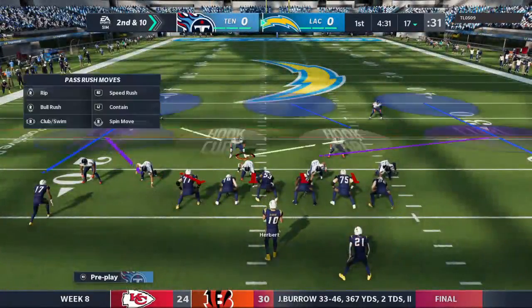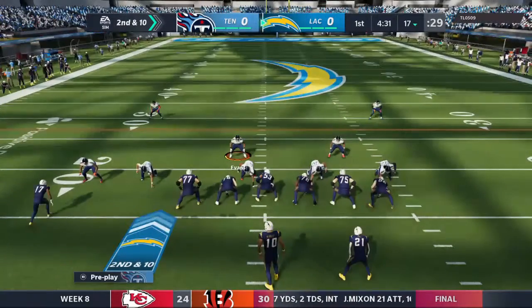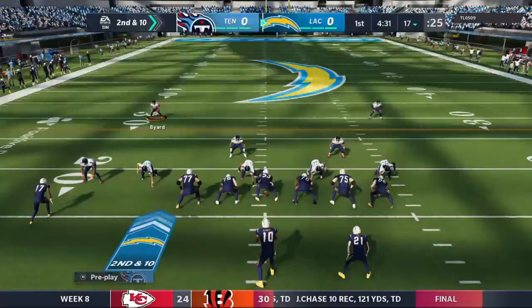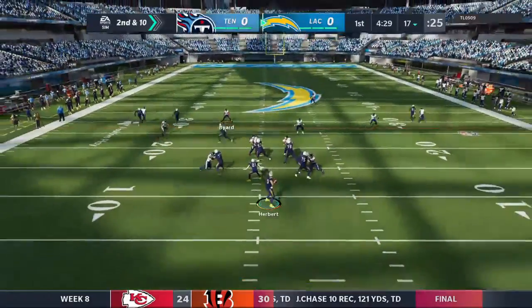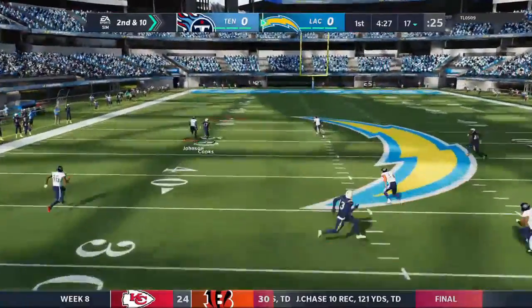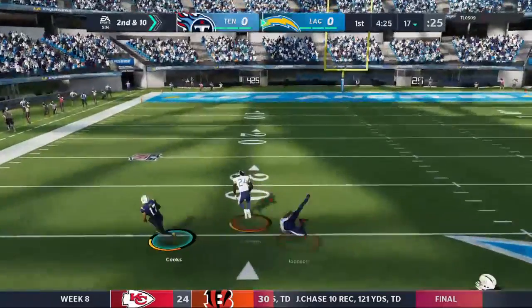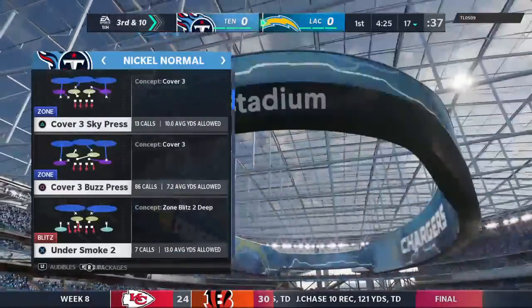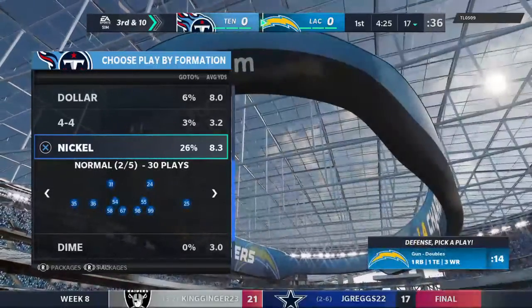After the incomplete pass, here now is 2nd and 10. A play fake, and now Herbert to throw. He's letting it fly for Cooks. And that's going to be incomplete. Good effort there trying to take a shot, but it's 3rd down.